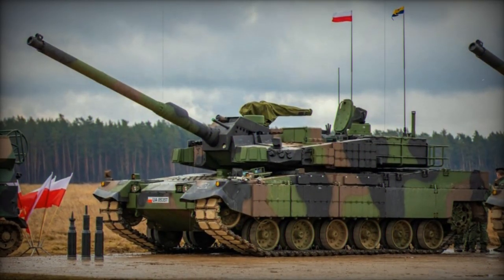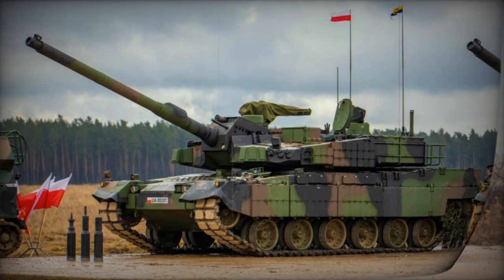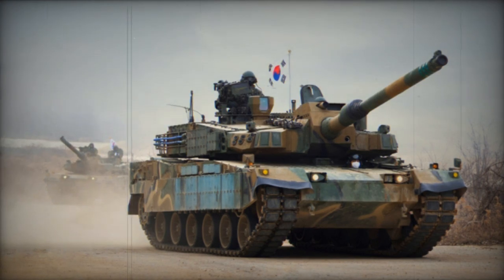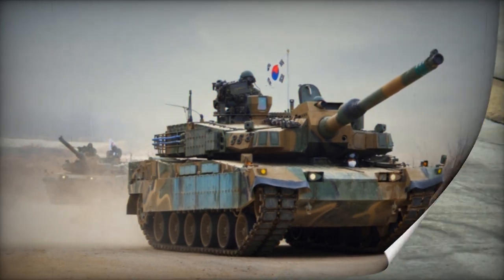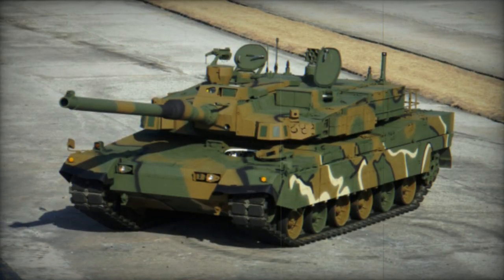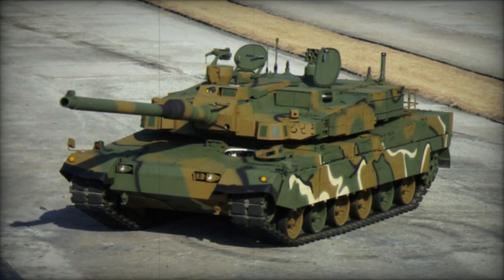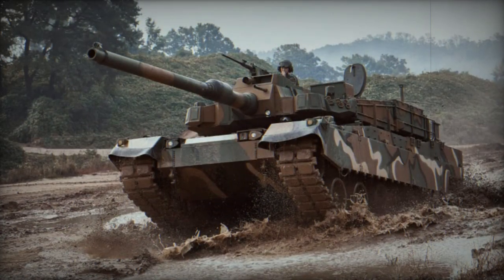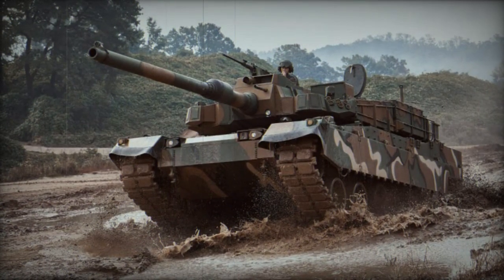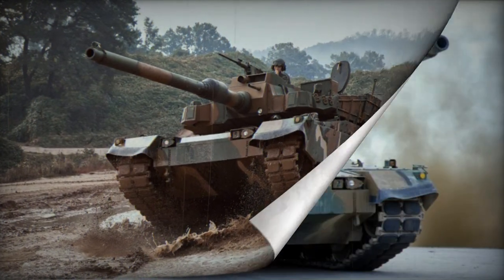Notably, Poland became the first international buyer of the K2 Black Panther tank. In 2022, Poland entered an agreement with South Korea to procure 980 K2 tanks, with the first tanks reaching Poland in the same year. At present, the K2 stands out as one of the most advanced main battle tanks globally, surpassing the capabilities of both North Korean and Chinese tanks.